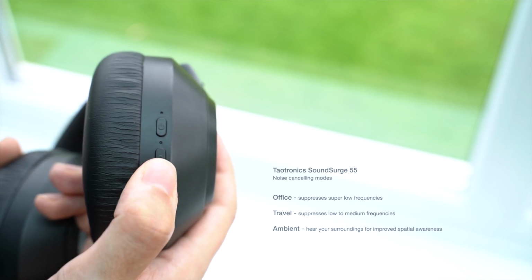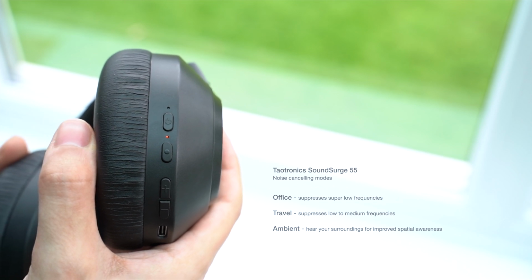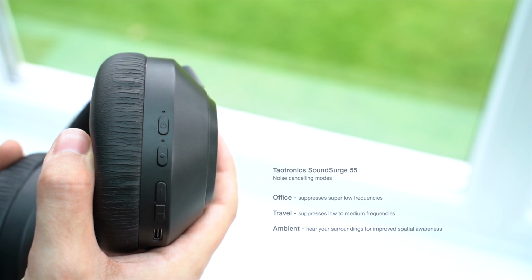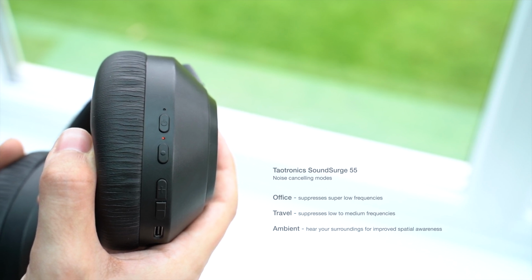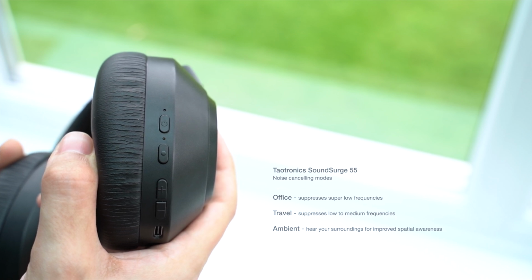Honestly, I couldn't tell the difference between the office and travel modes, and neither works noticeably better than the other, so this doesn't give the headphones any noteworthy advantage. The ambient mode, however, is a really cool feature, and being able to hear your surroundings is a big benefit over the Tribit QuietPlus.